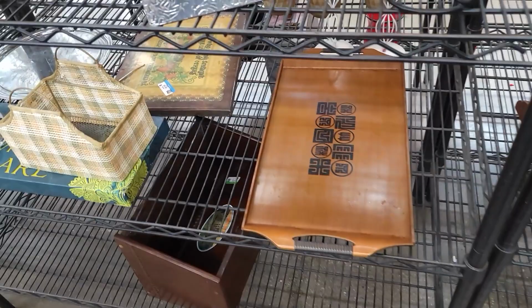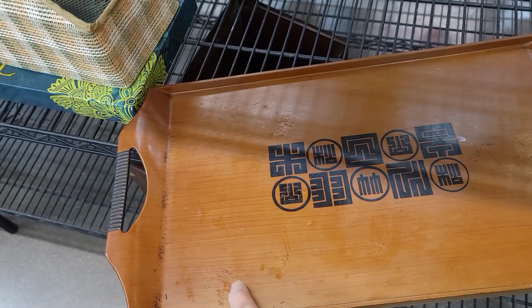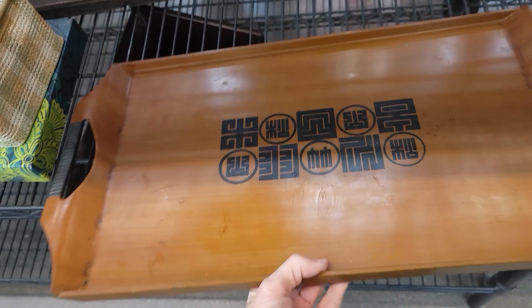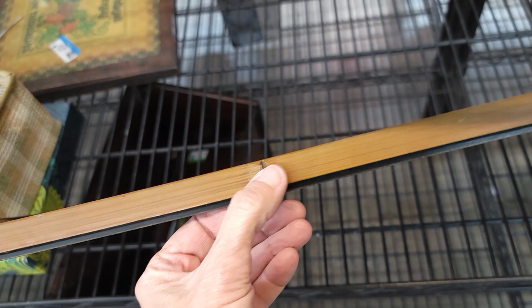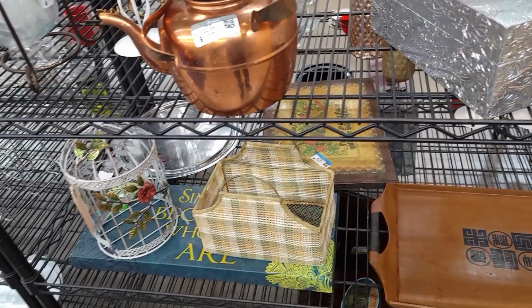Ooh, that has kind of a mid-century vibe going on there. I don't know if all of that would clean up or not. It is made in Japan, so it is a vintage piece. $7.99. I wonder if that'll clean up. It really does have a cool mid-century thing going. But then I spot big damage. Between the damage and the price, that's why I'm leaving that one.